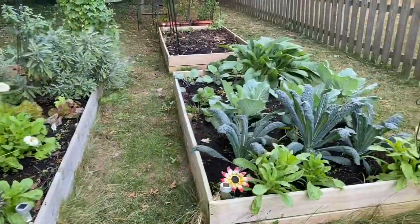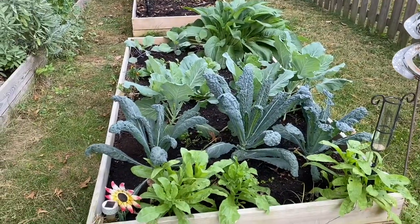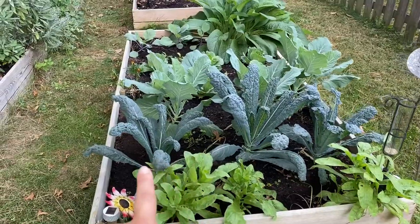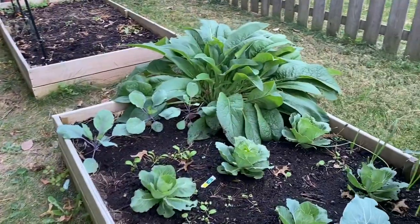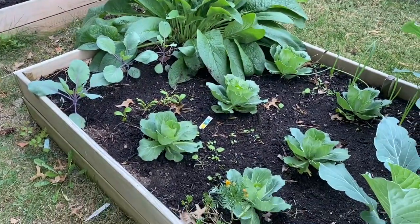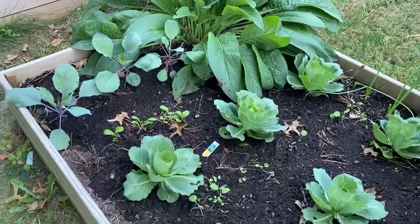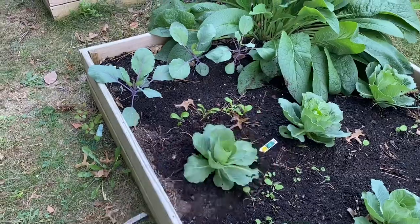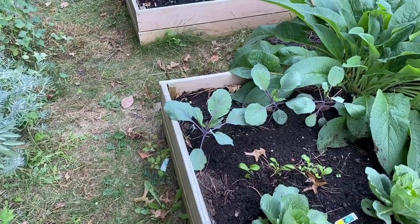Alrighty, so we are going to begin over here. If you guys have been here before, then you know I went ahead and put in some calendula, some dino kale, some collards, and basically this is going to be my little cabbage patch. So I have some golden cross cabbages here, and some radishes sown in between, and then these were supposed to be some red cabbages.